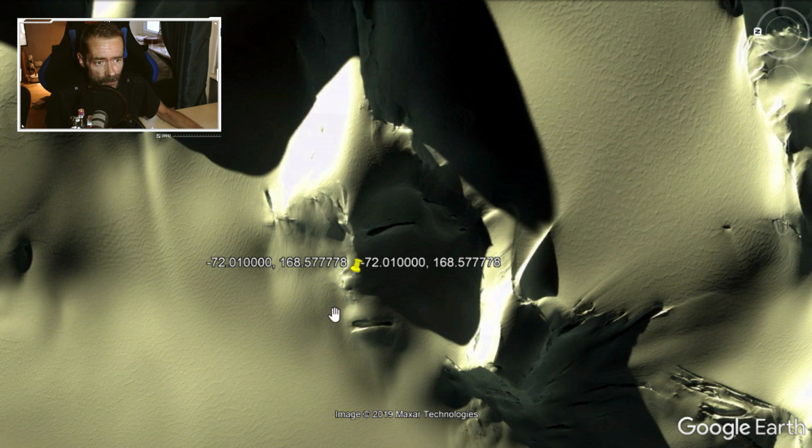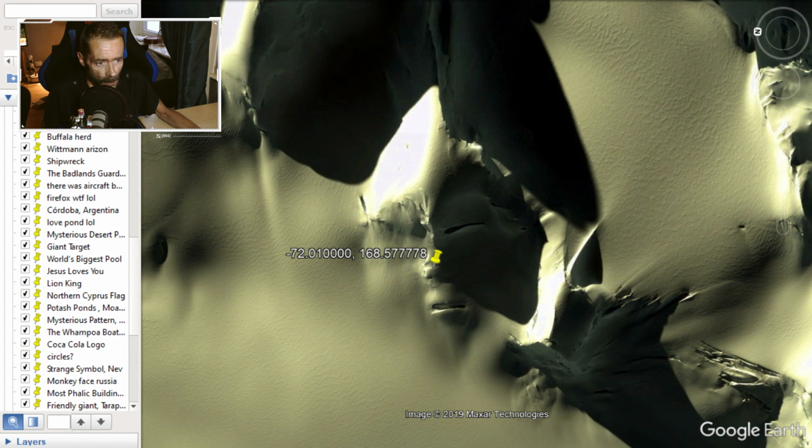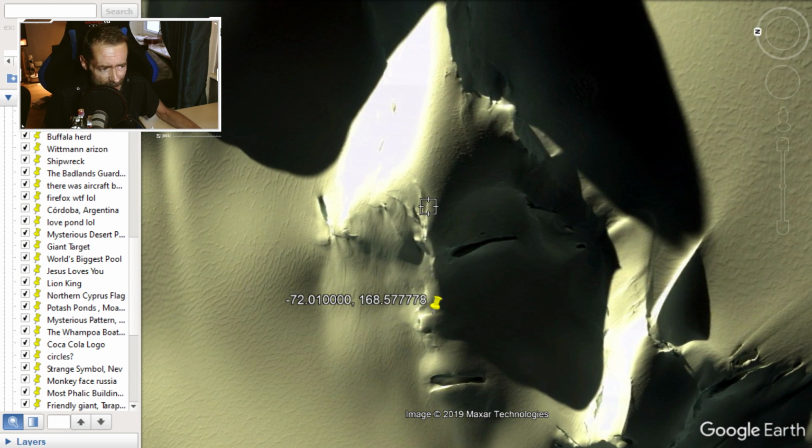But if we just take a look at this thing right here, if we open up the view and we'll get rid of that actual marker there. What we'll do is we'll take a measurement first, because this thing is absolutely massive, folks. It's massive in size, and I'm being conservative here because it's hard to tell where the structure, and I'm calling it a structure because in my opinion, nature doesn't tend to do things like this. There's almost a symmetry there.